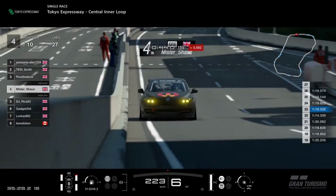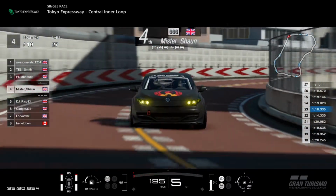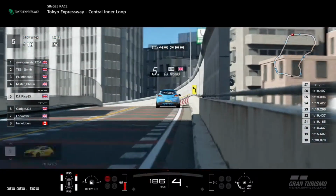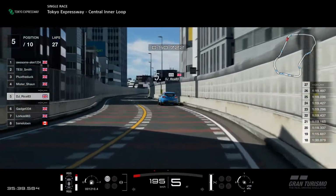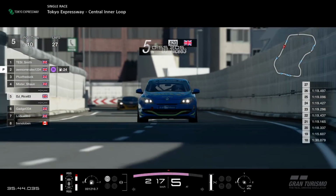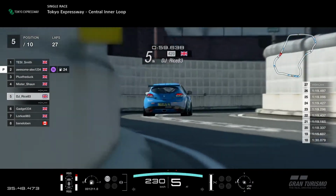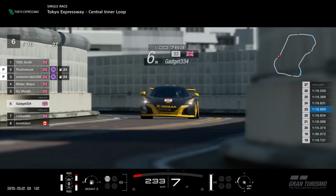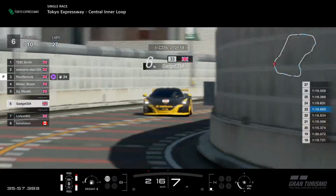But as we can see, Shawnee has a pretty damage-free car. And Ricey, also a very damage-free car, so he's done a good clean race so far. As we see, Alex has gone into the pits with Smithy jumping up to P1 again. And Gadget is down to 6th. Right sides are starting to fall off.